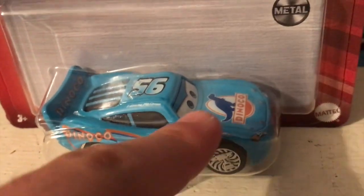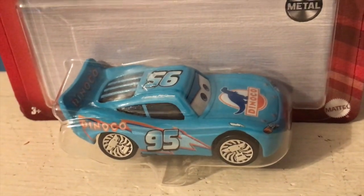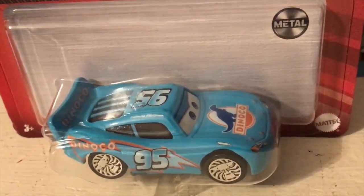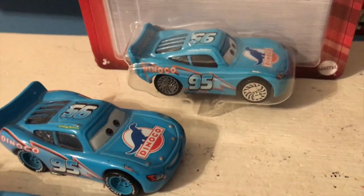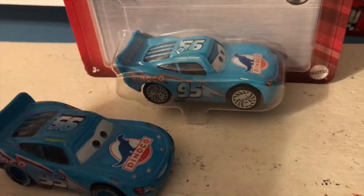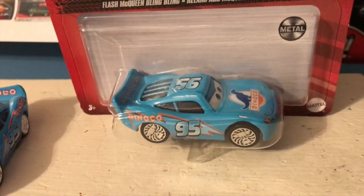Instead, they made the interesting choice of re-releasing the far more obscure Bling Bling McQueen variant, which is cool, and that's why I bought it, because it's a re-release of the looking straight forward variant instead of the looking off the side variant, and I don't have the looking straight forward variant. But still, this could have been the perfect chance to fix this Bling Bling McQueen error that has plagued the car the whole time he's existed, but nope.